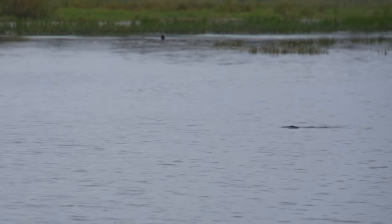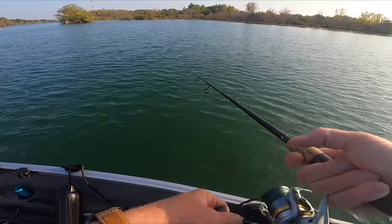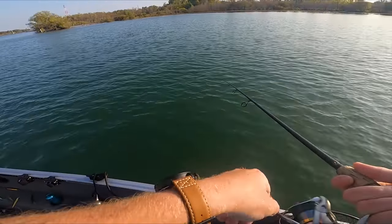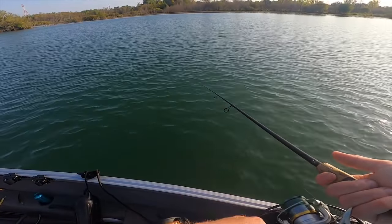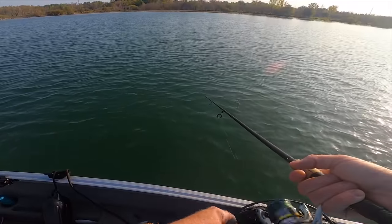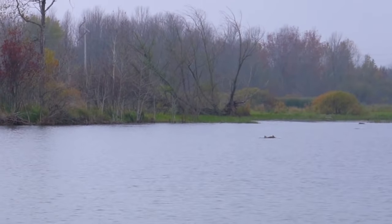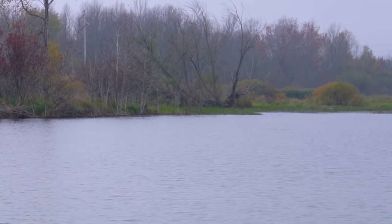Dude, that was a monster right there. Halfway from us, this big tree over here. Yeah. Big one just came up. Thrashing. Oh, God. Man, that's crazy. That was a big fish. One bad part about seeing fish like this everywhere is now if you don't catch them, it's about as frustrating as can be.